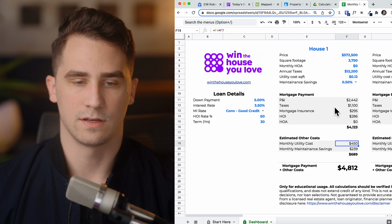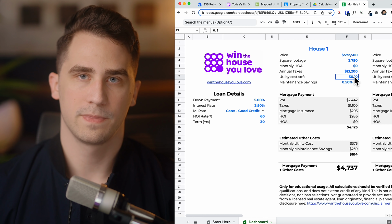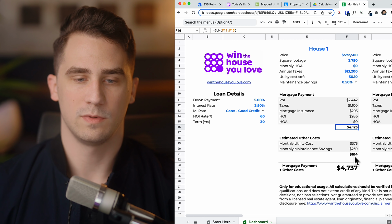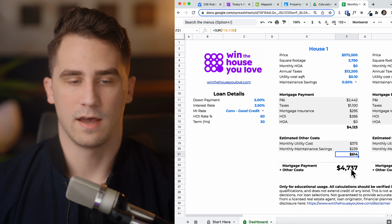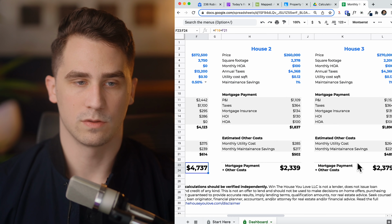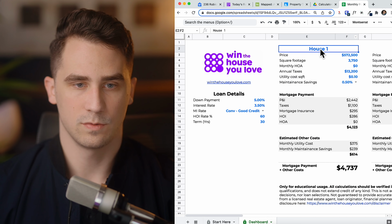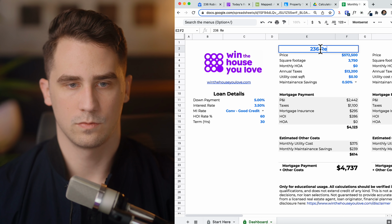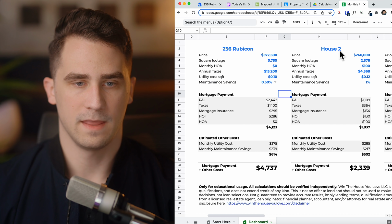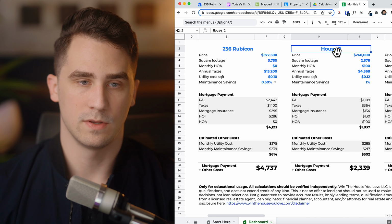So if you're looking at this and saying, oh, this actually seems high, we can drop this down if you'd like to, depending on your area and what you believe might be more accurate. Then that shows you what the mortgage payment would be plus potential other costs, and then your total monthly payment here. And you can do this when shopping with multiple homes. So if I was looking at this home, I would put in 236 Rubicon. Then you can also put in other homes to help you get a better idea of what this monthly payment is going to be.